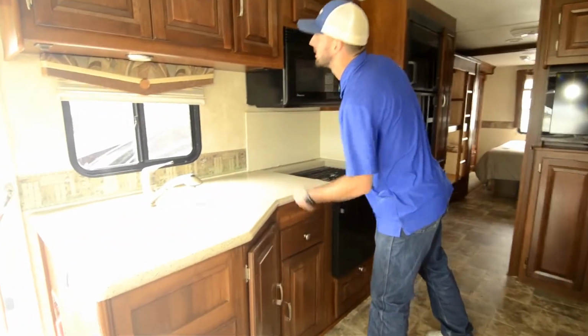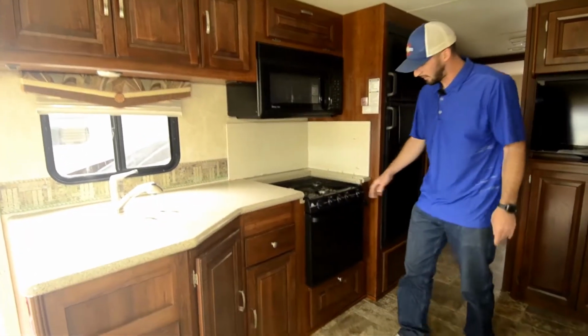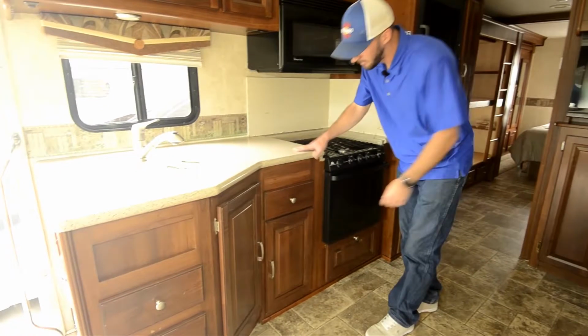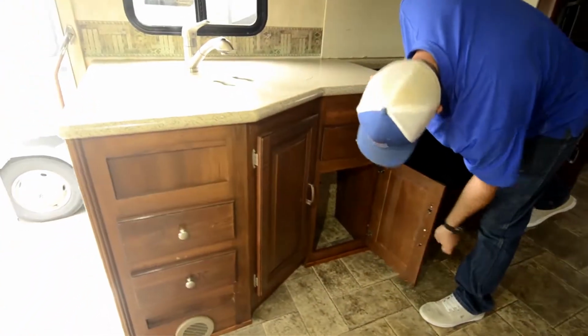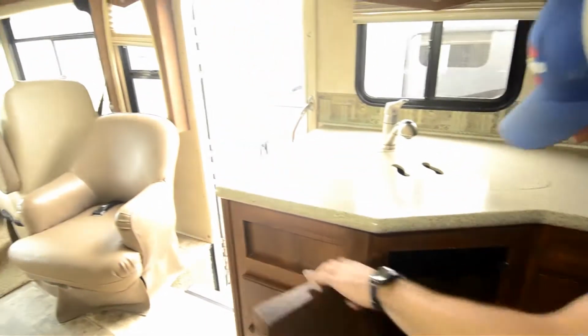Good size counter space. Lots of storage in here. Up top, convection, and your regular oven. Let's see, I haven't checked this out too much. Just lots of good storage. Deep storage under the sink. All those needs.